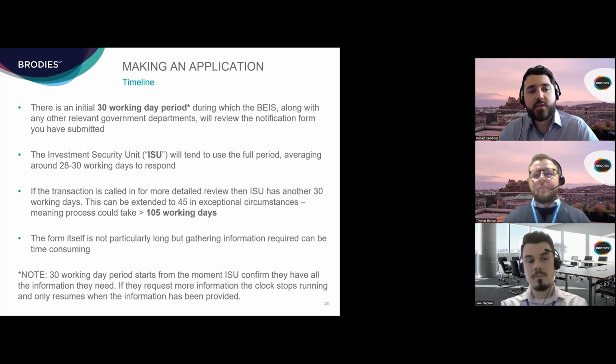The first stage is that the acquirer will need to submit the notification via an online form. Upon submission, there's an initial 30 working day period during which the BEIS, more specifically the Investment Security Unit, or ISU, along with any other relevant government departments, will review the notification form you have submitted. That clock starts from the moment the ISU accept the notification. We'll come back to that point in just a minute.